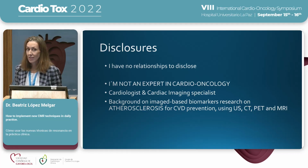So I don't know why, maybe due to my research background or just by chance, 9 months ago I was presented this new solution, the myocardial solution, and I feel very curious about the potential of this technique.